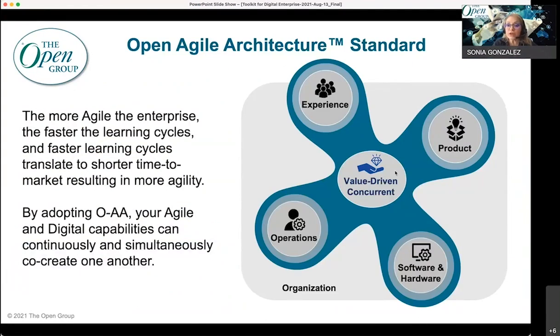We also have the Open Agile Architecture, which was released last year and is going deeper into the Agile space. It has, at the center, this value-driven approach, having the customer experience on top, a product value-oriented view, a new operational and business model, and of course, the need to have the proper software and hardware immersed into the organizational change. By adopting the OAA, the organization will address agile and digital capabilities in a continuous and dynamic way. I invite you to take a look at the standard, which is published in our Open Group library, and take a look at all this excellent set of practices that are also based on real applications.